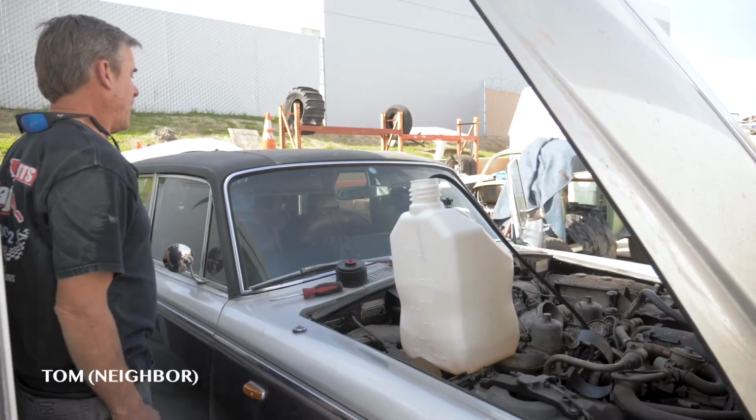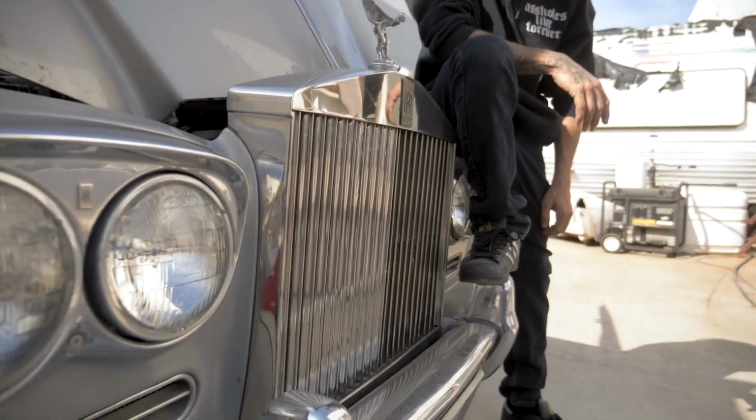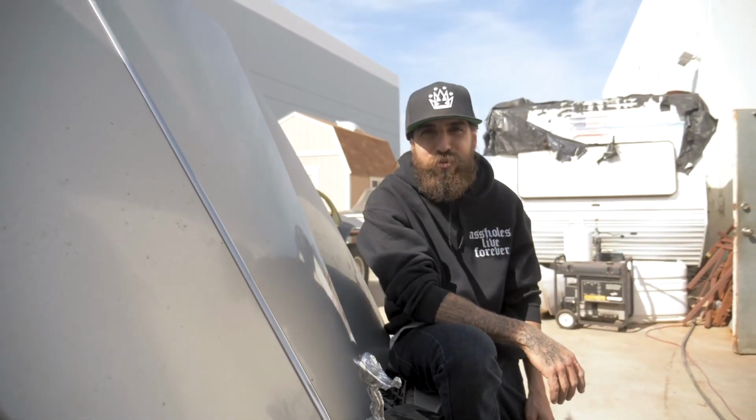So we got a Volkswagen fuel pump and fuel filter pumping this. It's not getting hot, so you're not damaging anything. Seen on eBay? Just these grills are going for 2,500 bucks. Part out, coming to you. Who wants a Rolls-Royce grill for their truck?